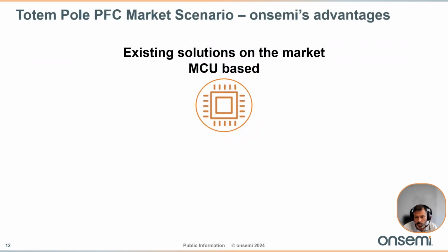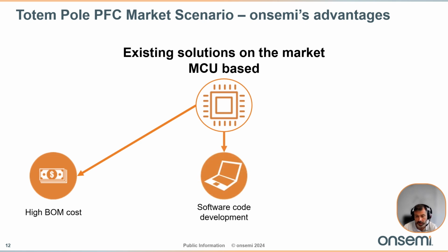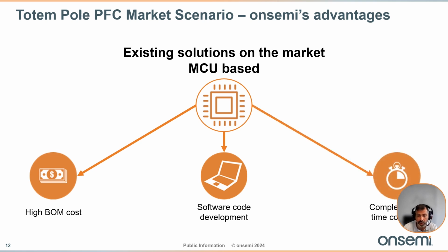So, what is the totem pole scenario today? Totem pole is not a brand new topology, it has been well used for a while, but on the market today the only existing solutions are MCU based. What does that mean? It means, of course, high BOM cost, software code development, meaning you need to define a proper software code, and of course a more complex and time consuming design.